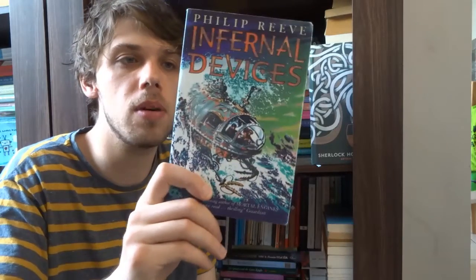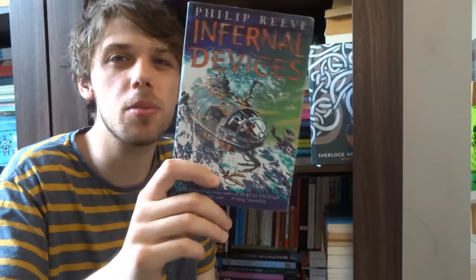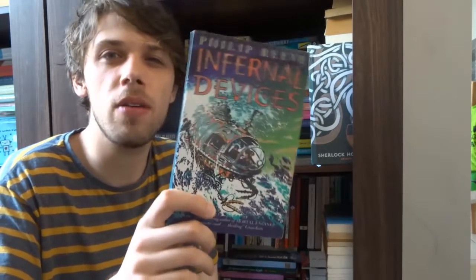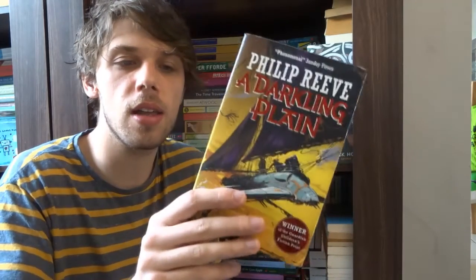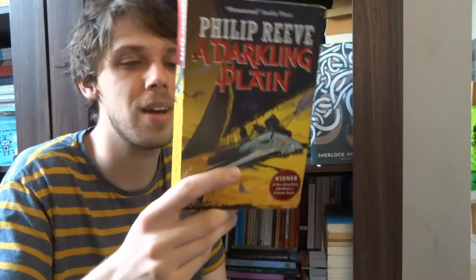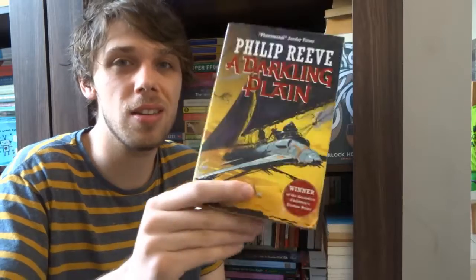Then we have Infernal Devices, the third book. I don't remember this very well, and I get it muddled up with stuff that happens in the last book, so I think I need to reread the series. This is the last book, A Darkling Plain. Quite hard to say, actually. It just ties it together really well. I think I need to reread these, but I thoroughly enjoyed them.